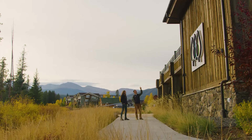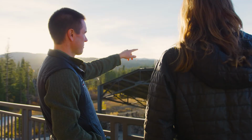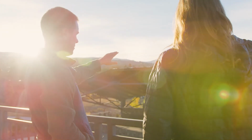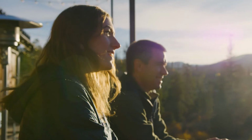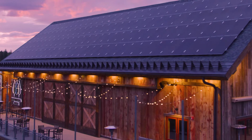Demonstrating that projects like this can be successful, that's hugely tangible. We have to get off carbon-based fuels, use more renewable energy. Our product is allowing that to happen. I think it's pretty clear the importance of shifting into renewable, clean energy resources.